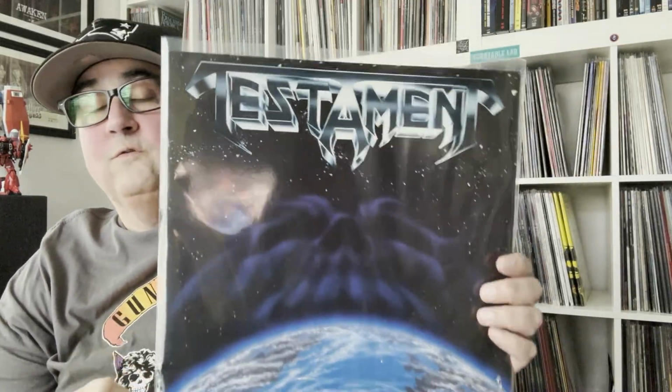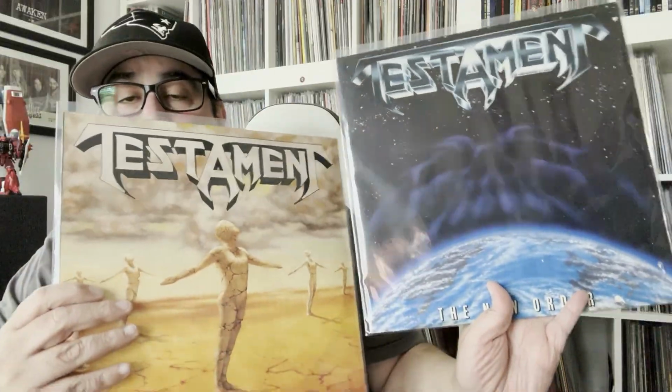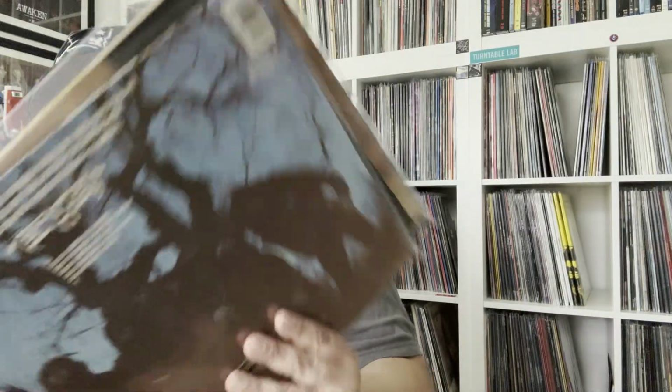And I also got this one as a reissue when it came out. As of now, these are my favorite Testament albums. This is number one, this is number two. I really love these albums. They're so freaking good. This was the album that introduced me to the band. Yeah, and I'm so happy I finally found OG copies of those.